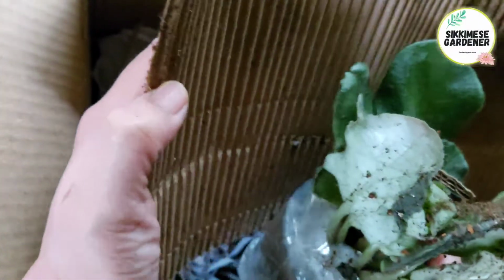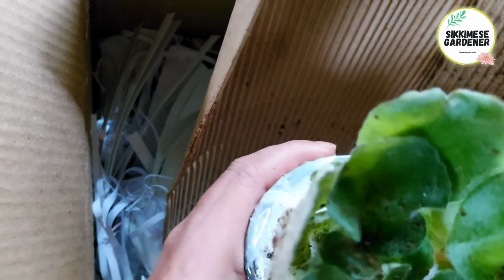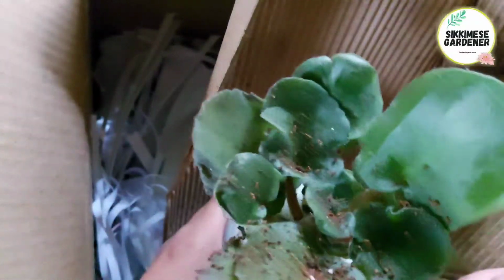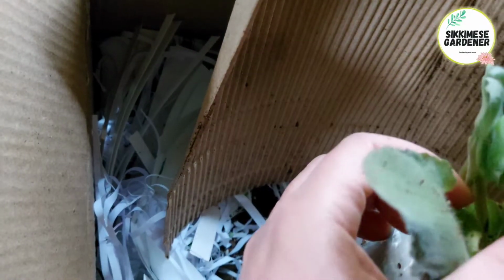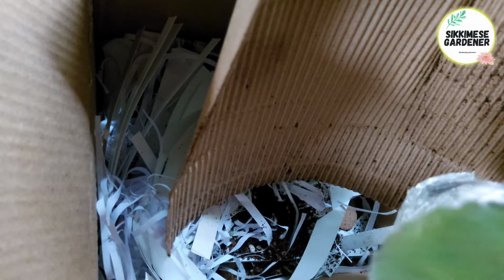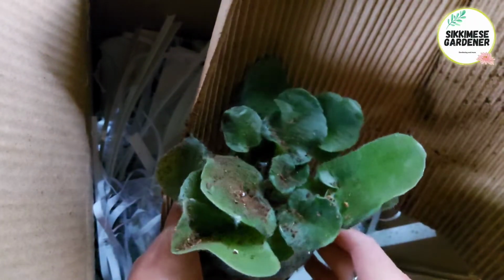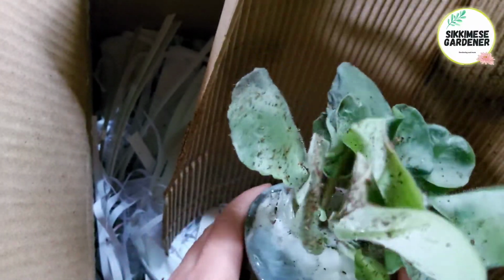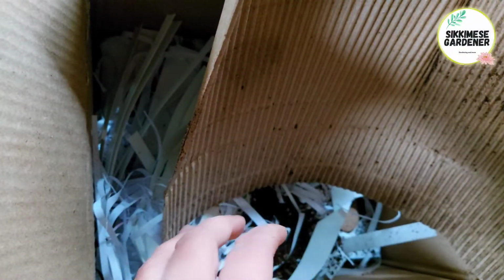All right, thank God this is doing okay. Still has some soil in it and some perlite. I was actually hoping to see some blooms, but it doesn't have any blooms. It's all right. At least it's in the pot. They've put cotton here, so let's get to the next plant.